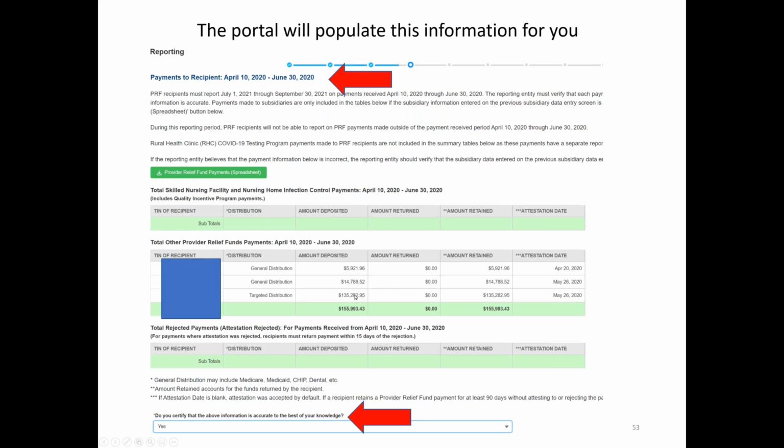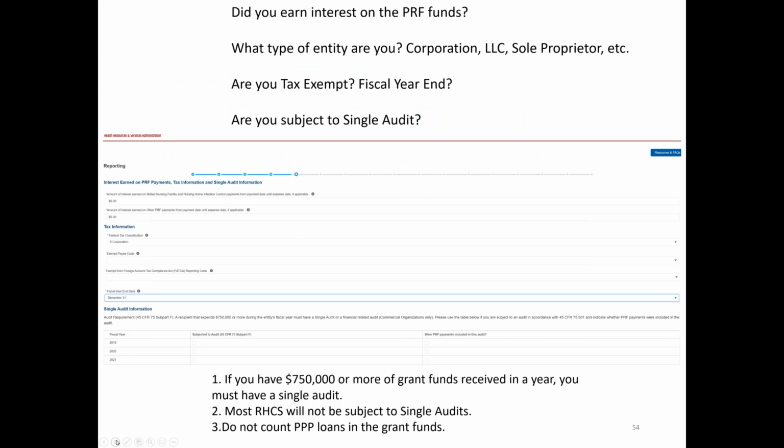I know this targeted distribution came in on May the 6th, I believe, was the date that people got this. So anyway, they're going to give you this information, and you're going to verify that it's correct. 99% of the time their information is going to be correct, and this is the money that you're going to be reporting on, $155,993.43. Next page is, if you receive more than $750,000 of grant funds in one tax ID number, you're going to be subject to something called single audit.